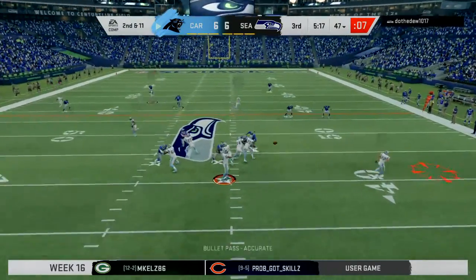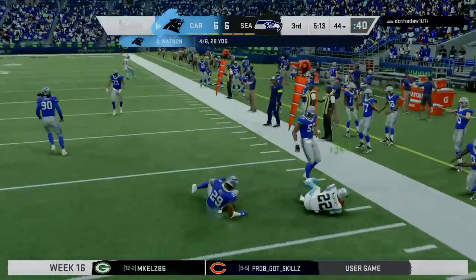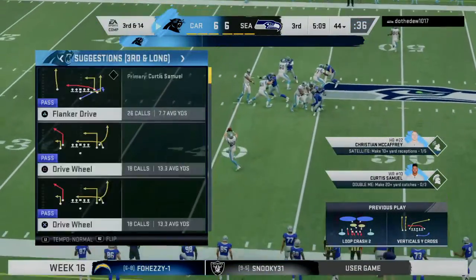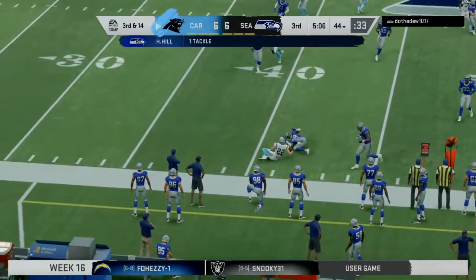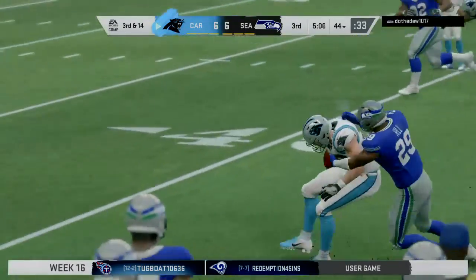On second and 11 now. Watson gets this to his running back. It's Christian McCaffrey. And he got blown up. Losing yardage on the play back at the 44. That'll set him back with a loss of 3 on the play. And it's going to be third down and a ways to go here. 3rd and 14.